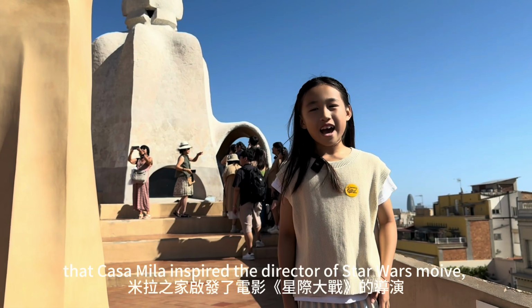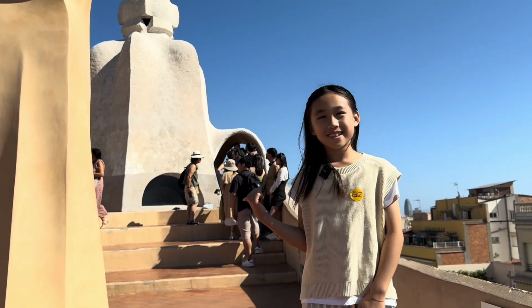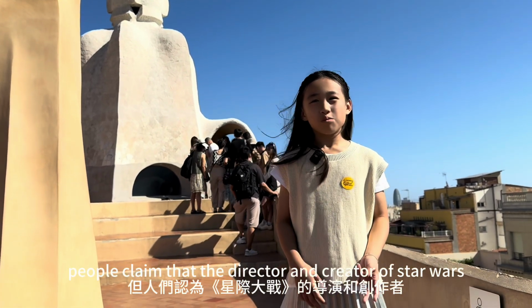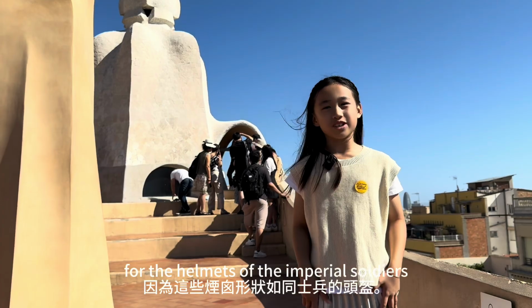Did you know that Casa Mila inspired the director of Star Wars movie, George Lucas? Although we don't know for sure, people claim that the director and creator of Star Wars were inspired by the chimneys of Casa Mila for the helmets of the Imperial soldiers.